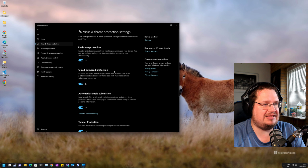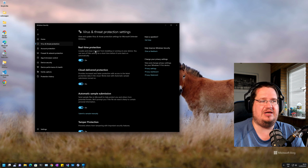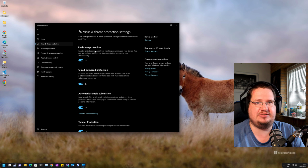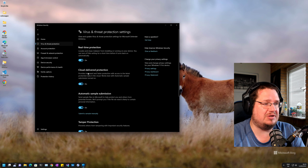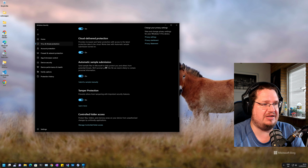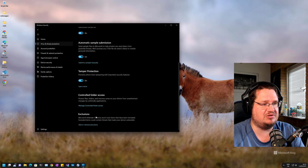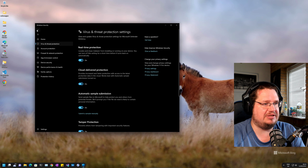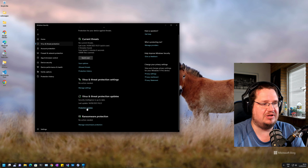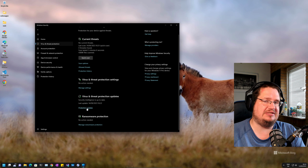You can see here there are so many settings. You have real-time protection. A lot of this is something that most people don't know. A lot of the free antivirus scanners you get out there don't have real-time protection. You have to pay to get that. A lot of them don't scan in real time. You have cloud delivery protection, automatic sample submission and exclusions. Controlled folder access is one we're going to look into a little bit here. And the virus database updates quite often.